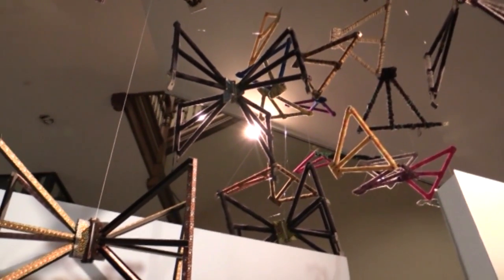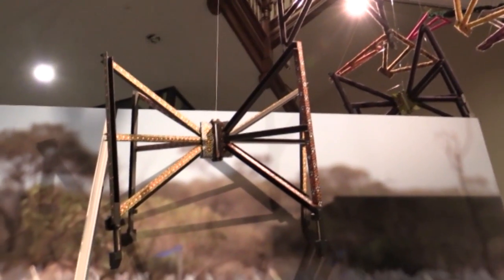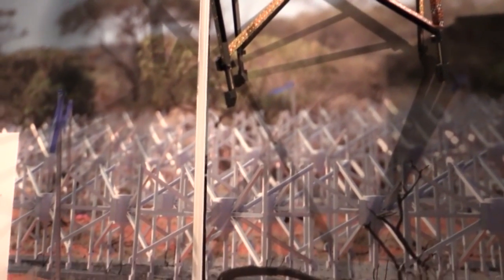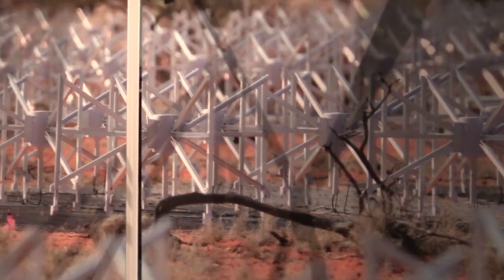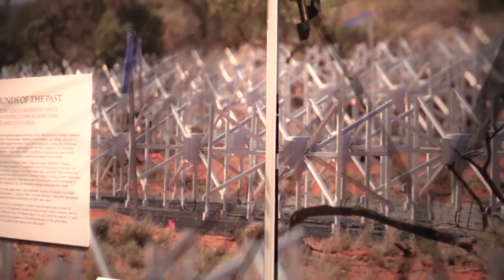So we wanted the antennas to cascade from the sky like sound waves and come down into what we reconstructed, one of the MWA antennas, and to put our hands on. And it was a pretty special way to do a different collaboration. It's the first time that Yamaji Art has done an installation like this, so it's the first time that it's been produced in the Yamaji region, so that's kind of special as well.